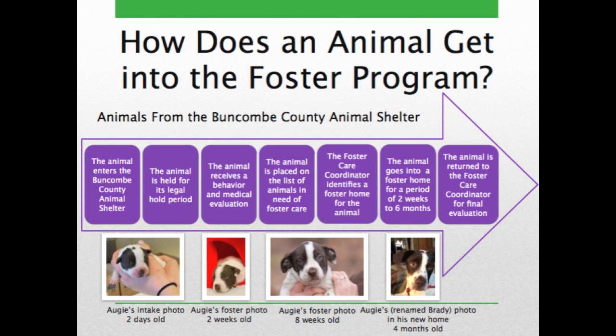They're so cute. Augie came in. He was actually born in the shelter. His mother was brought into the shelter, and she gave birth to 11 puppies. And as you can see, the process of fostering goes everywhere from birth all the way to adoption. And in this case, we were lucky enough to have some photos of Augie, who's now named Brady, in his loving adoptive home. He's doing great, and you can see what happens. This is just part of what happens when an animal goes into the foster program, and the different stages that they can go through.